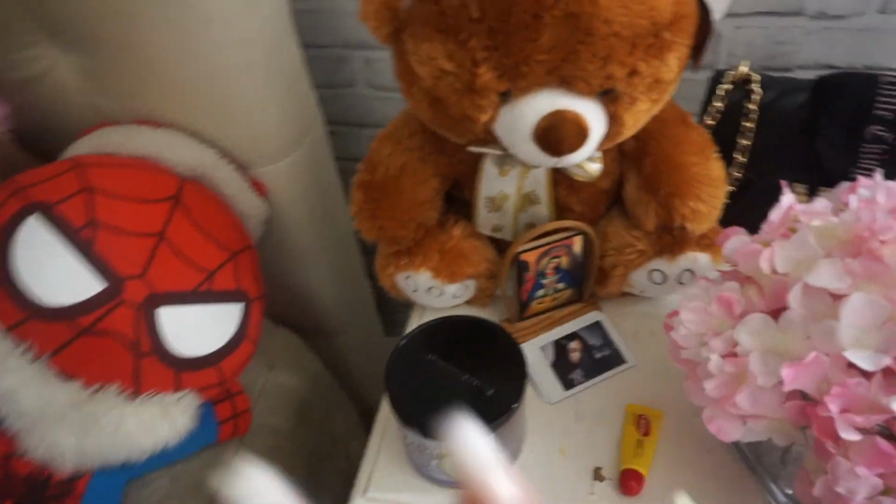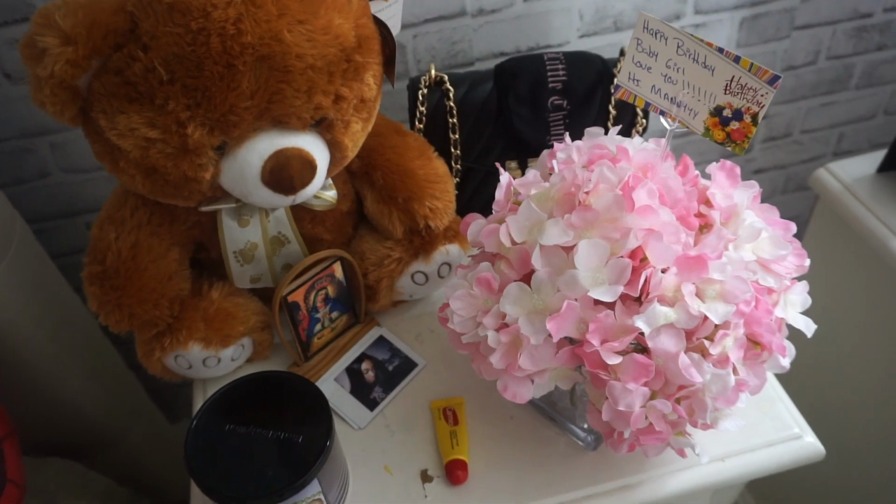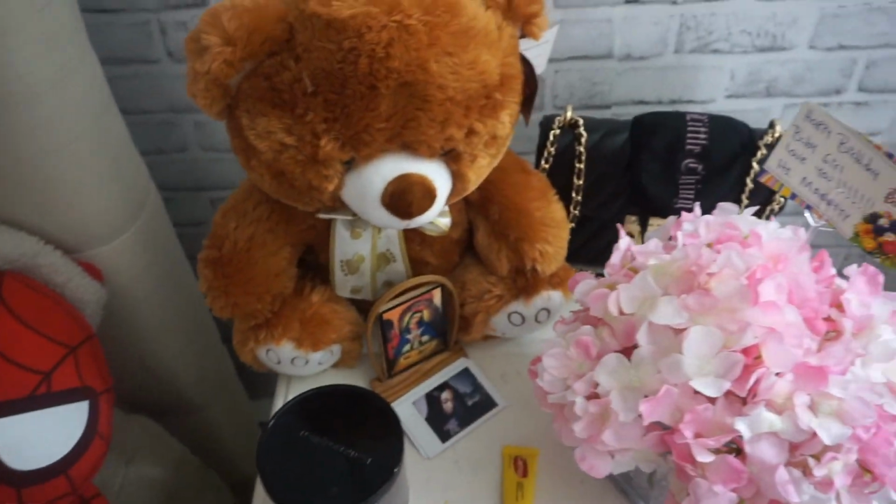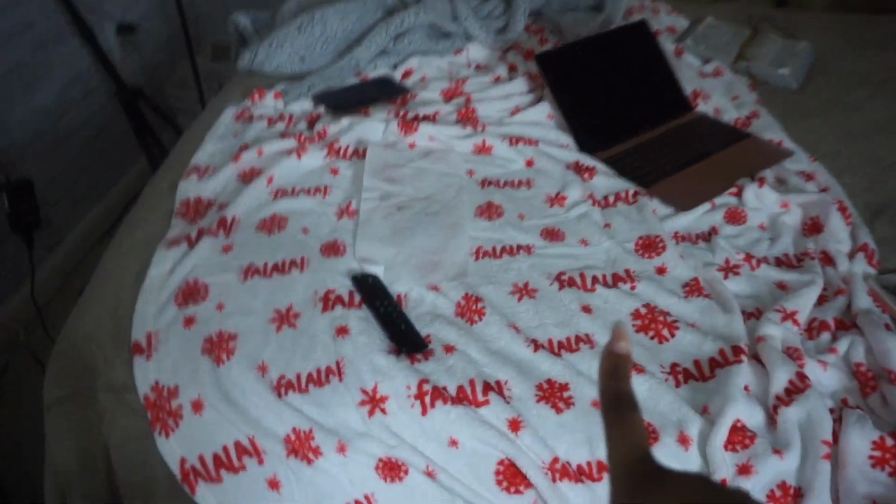I didn't really change anything over here. This is just what it normally looks like. I have my mask on top of my bag, so don't forget it. Chapstick, whatever. Now, my bed is what I really did the most to. Not really, to be honest. I just got a Christmas throw from Target.